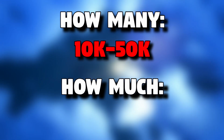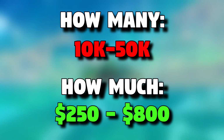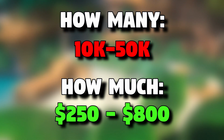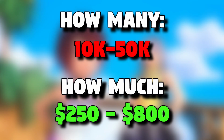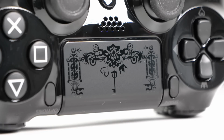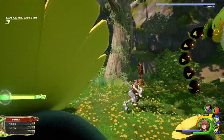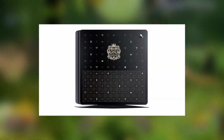Only around 10 to 50,000 were made of these. If it's been out of its box and used, it can go for around $250 to $300, but if it's still in its box, it can go for around $700 to even $800. And I remember wanting this one so bad because it was the one that was first released outside of Japan, but since I did not have enough funds at the time and I already had a PS4, it didn't end up happening. And lastly, for this video, we have the Kingdom Hearts 3 PS4 Slim.